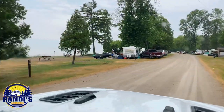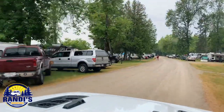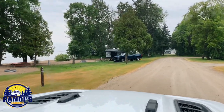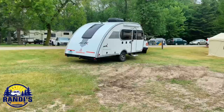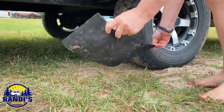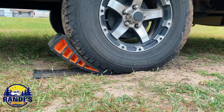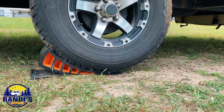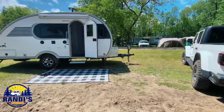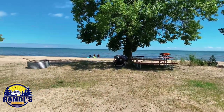Woohoo! There is an available campsite. Let's see what else might be available. Oh my gosh, there's 2 more waterfront campsites available. I'm loving these new curved levelers. They're so much easier than the wood blocks we were using before. Oh man, I'm feeling so extremely blessed and a lot lucky.